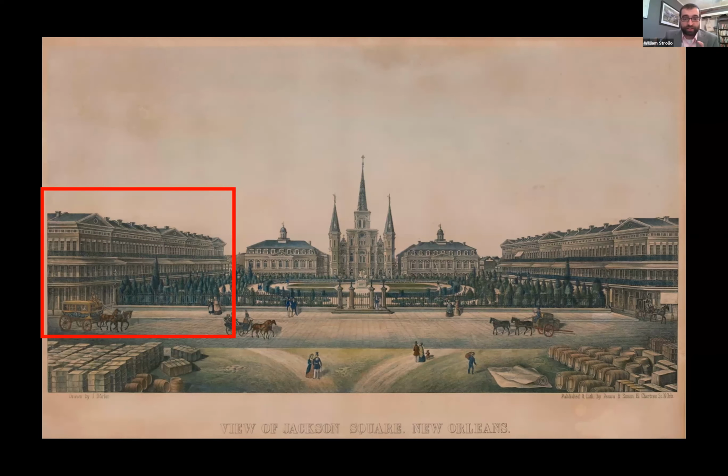And I should note that this is a later image of Jackson Square, or the Place d'Armes, the buildings on either side. You can see one of them highlighted here in red. Those are later structures built, and we'll actually talk about those here shortly.